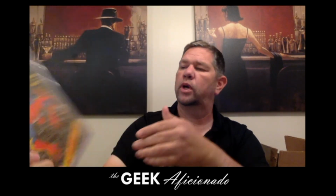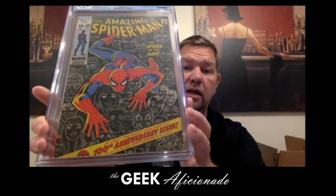Yeah, this is a good looking copy, nice and well centered. I may keep this one, actually. But let's see what the reveal is. 7.0 is actually a 9.0 white pages. That is a great grade for this book from 1971.